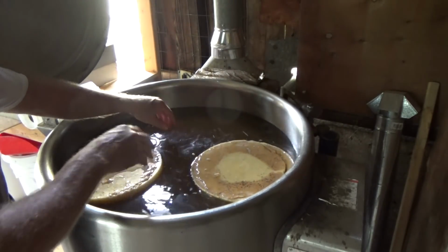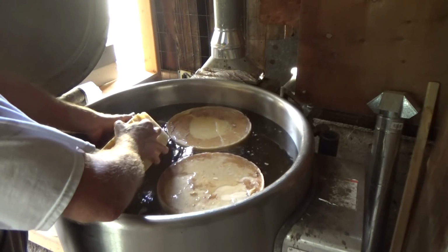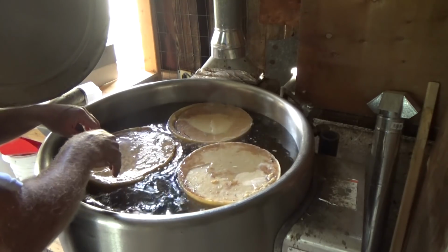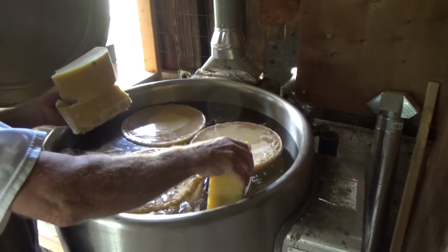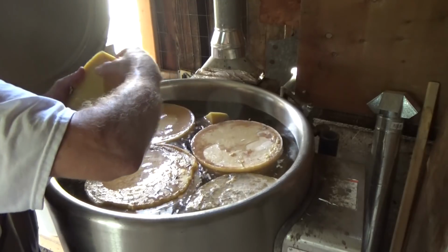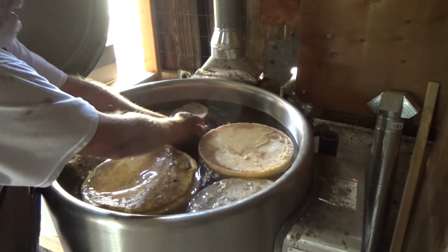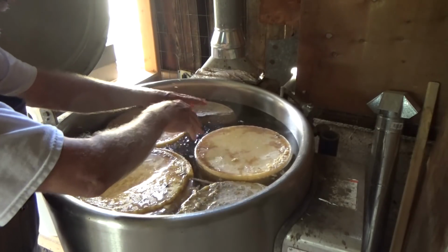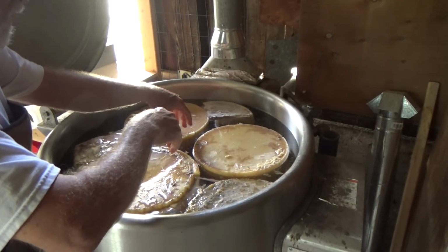I think we can add one more brick. What the heck, let's add another one. Water's warming up. We'll cover this and check back into it in a little bit.